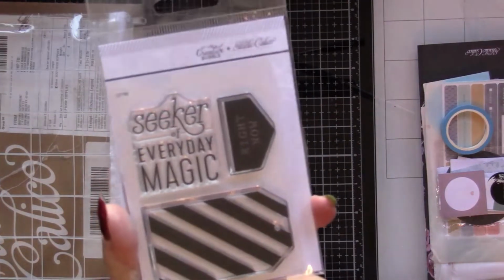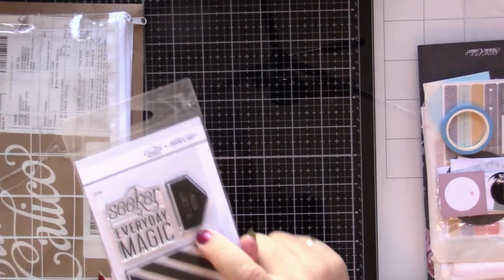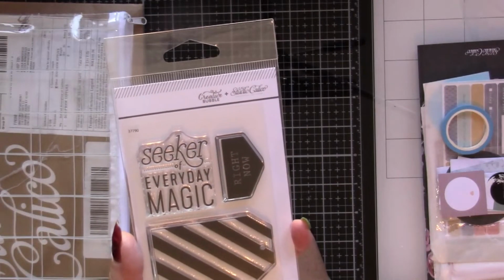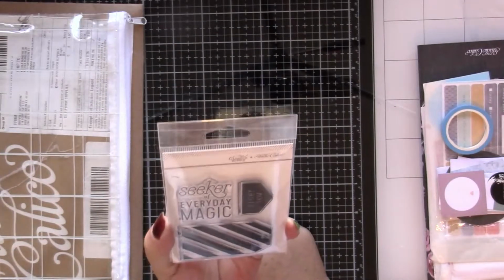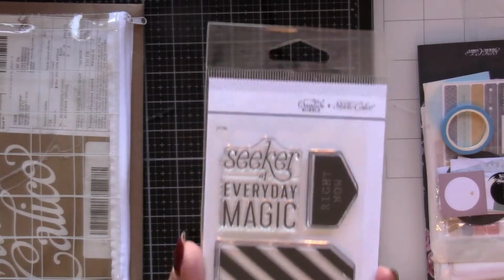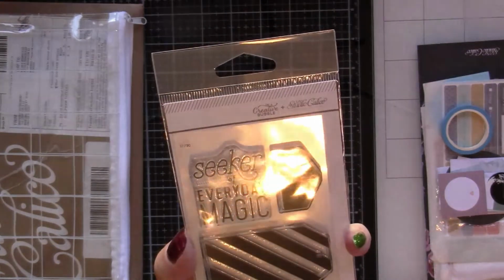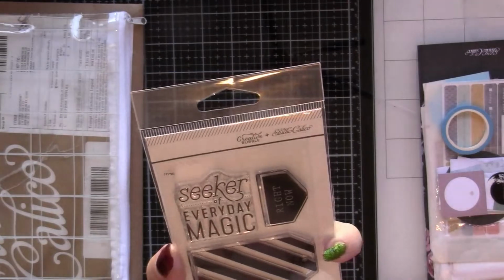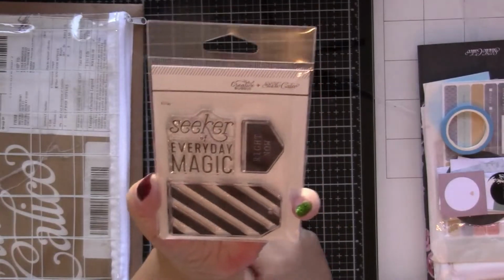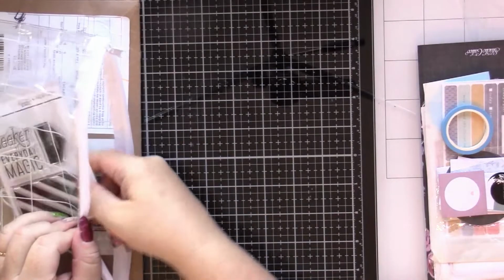First of all, I can stamp a tag, and second of all, instead of just having a tiny little sticker that says right now, I've got a huge one, and that may actually fit in my big happy planner. I'm going to try that out right away. And then the next one is more of an odd shaped square which says Seeker of Everyday Magic. Now I think that could apply to pretty much everybody unless you are extremely upset about magic stuff, but anybody else can go with that. So that's great. I love that, and I know I'm going to use it.